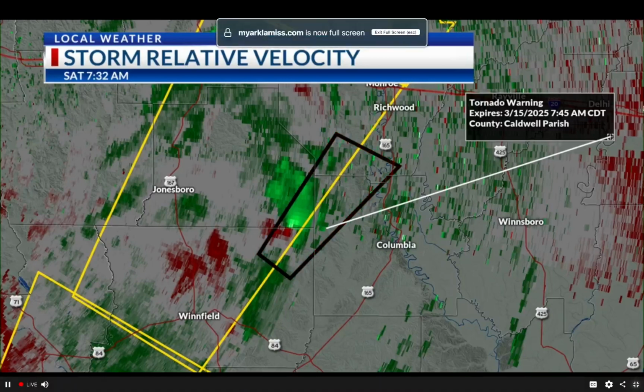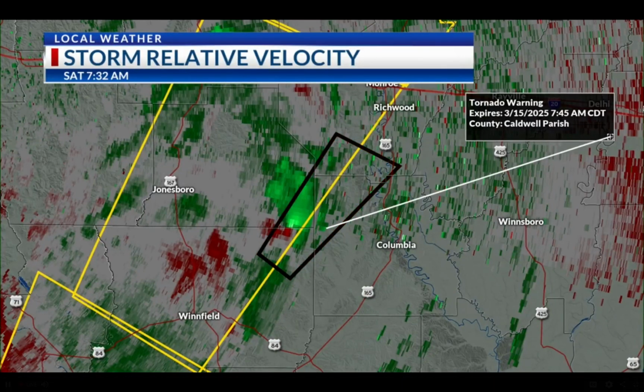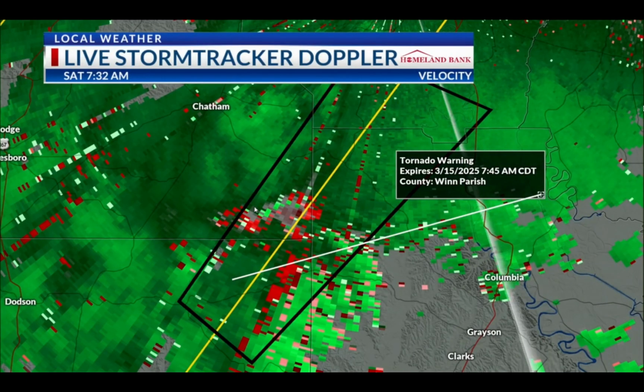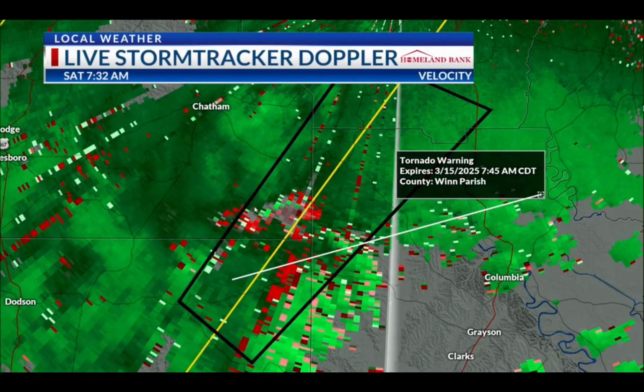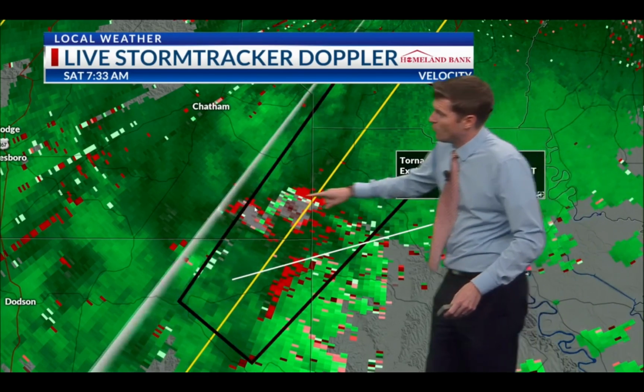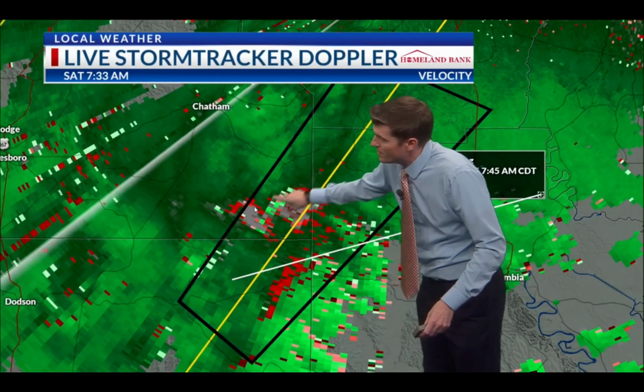Parish, right along the Wynne-Jackson line. I want to cross-reference this with the live storm tracker Doppler radar, which doesn't have a better view of this storm, because again, we're fighting through some heavy rain, but you can see the artifact that would signify a tornado right here.